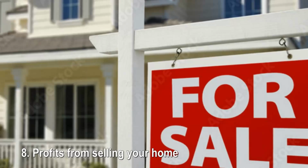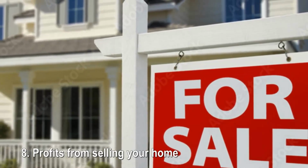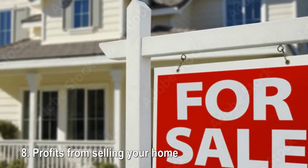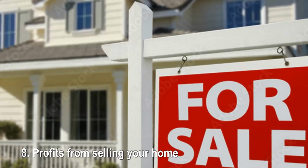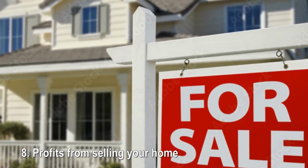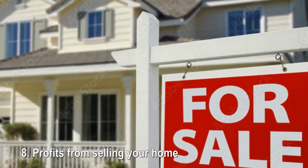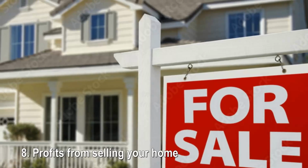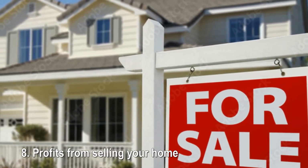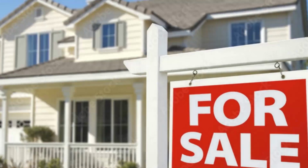8. Profits from selling your home. Are you planning to sell your home, perhaps to downsize? If you meet the ownership and use tests established by the IRS, you may not have to pay capital gains tax on the sale of your home. You'll need to have owned your home for at least 5 years, and it must be your primary residence for at least 2 of those years. If you sell it, you won't have to pay taxes on up to $250,000 of your gains if you're an individual or $500,000 if you're married and filing jointly.